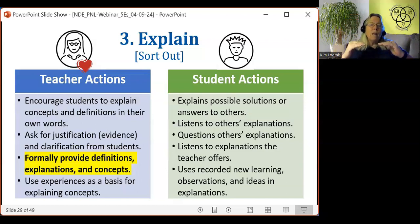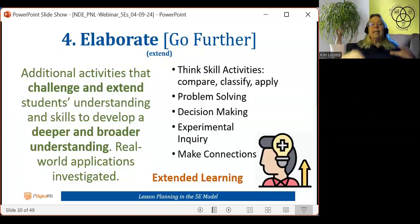So now that we've formalized the learning, after we've sorted it out and we've explained it, now we've got to take it to a higher order. We can't just leave it there. Where does this happen in the real world? Where is perimeter used in the real world? Where are the poisonous spiders we have to be careful about? And where are there really good spiders that we like having around our homes? So thinking through some of those ideas, we've got to take it to that elaborate. We're going to take it to what I like to call extend. We're going to take the kids further.